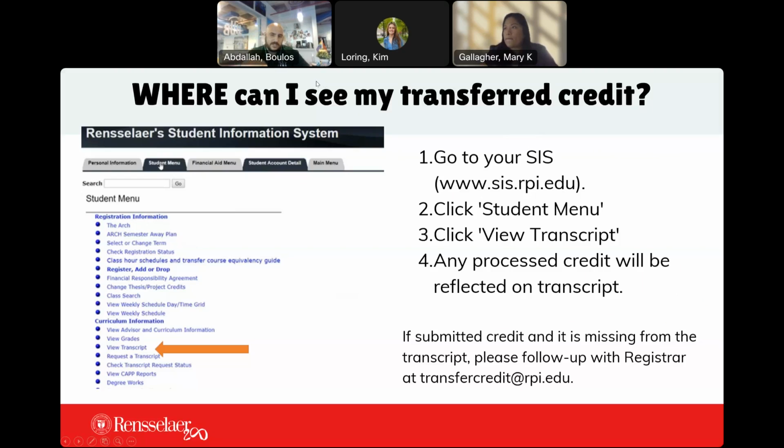Also, by the way, just a side note, if you view your transcript, you can take a screenshot of it, you can print it and save it as a PDF, and it becomes an unofficial transcript. So that's where you can always find your unofficial transcript. If you need an official transcript, you'd have to order it from SIS, or actually the next option right there, request a transcript. You can order it right there, or you can go right to the registrar, and their website will direct you on how you can do that.